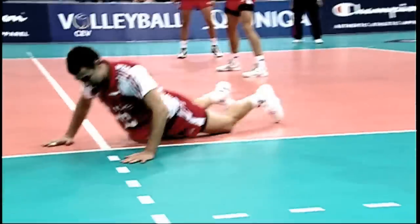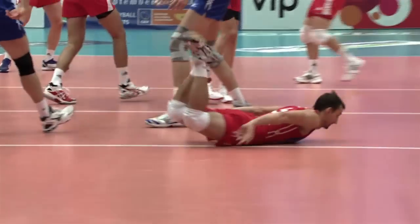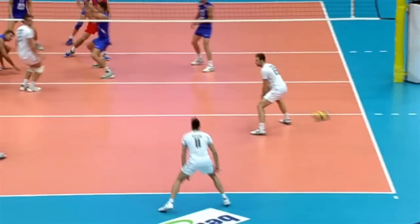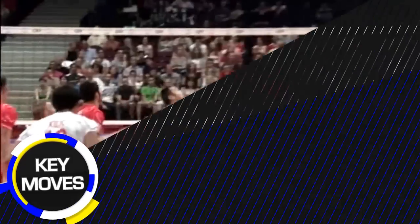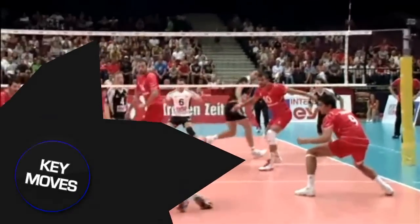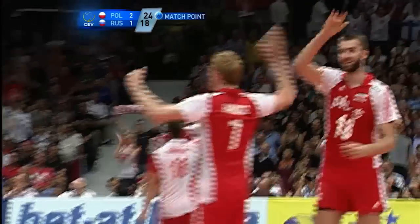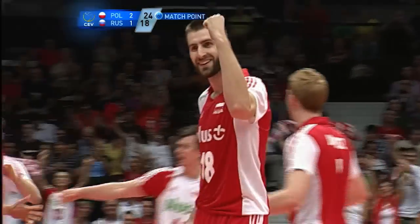Defense requires huge effort, determination and sacrifice, and if successful, leads to counter-attack opportunity. It takes great skill and decisive action to get a chance to score after a defensive move. Because of this, any counter-attack kills are hugely celebrated by the successful team.